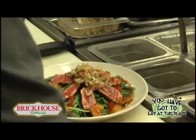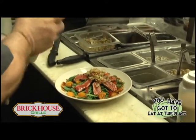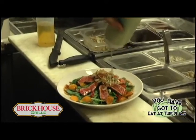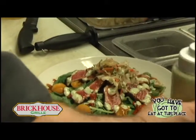And then also we have our own. We make all of our sauces and everything in house. This is wasabi sauce. It gives a nice little kick. Pretty green color. We drizzle that around.